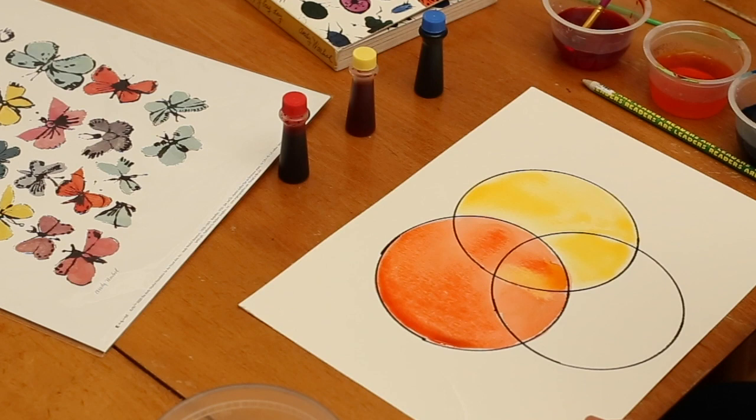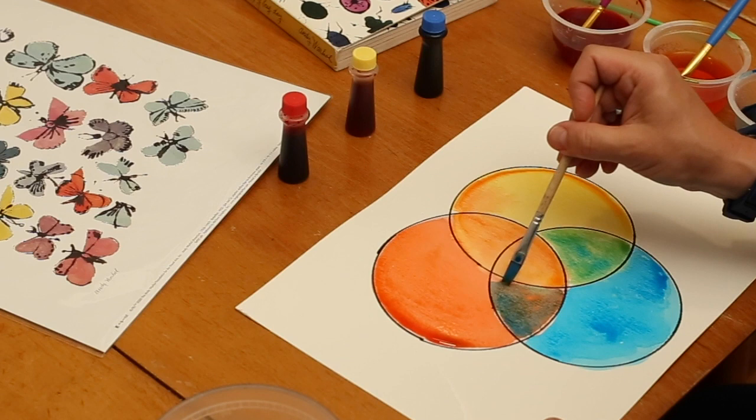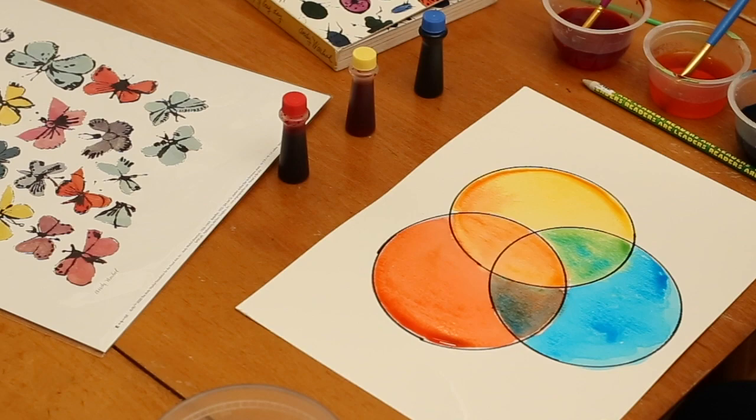In the areas where the circles overlap, you'll see how red and yellow combine to make orange. Yellow and blue combine to make green, and blue and red combine to make purple. These are secondary colors. And the colors directly across from each other, like red and green, are complementary or opposite colors with high contrast between them.